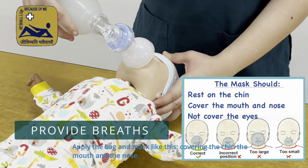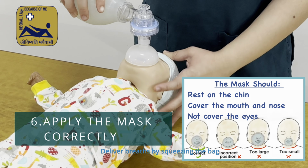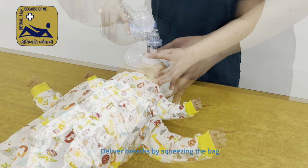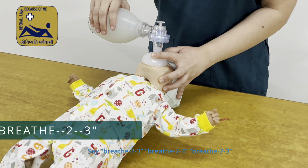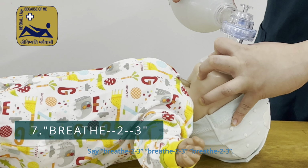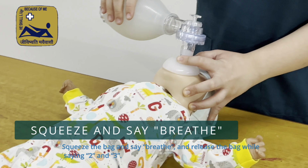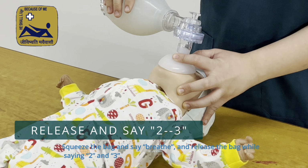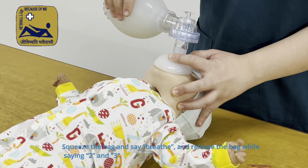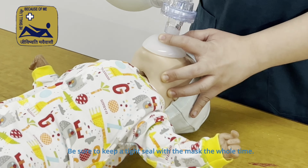Apply the bag and mask like this, covering the chin, the mouth and the nose. Deliver breaths by squeezing the bag. Say breathe 2, 3, breathe 2, 3. Squeeze the bag while saying breathe and relax the bag while saying 2 and 3. Be sure to keep a tight seal with the mask the whole time.